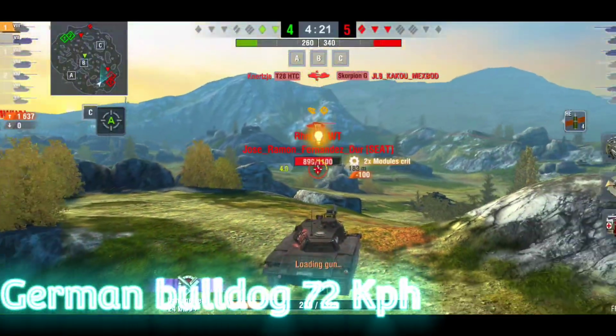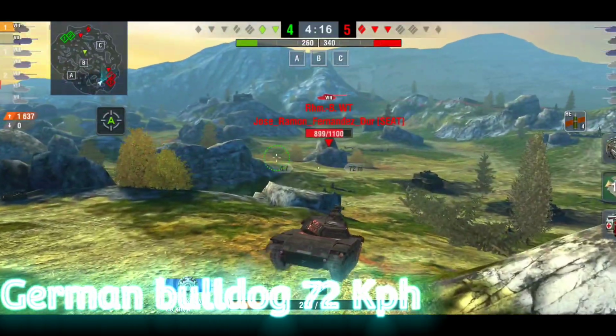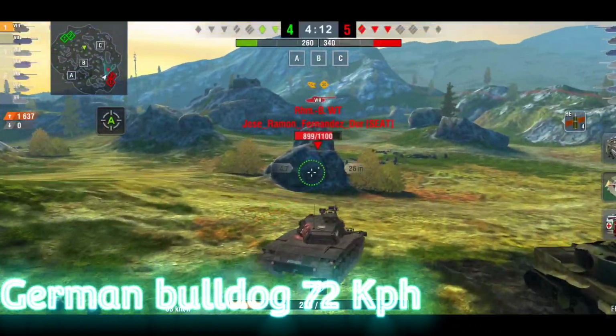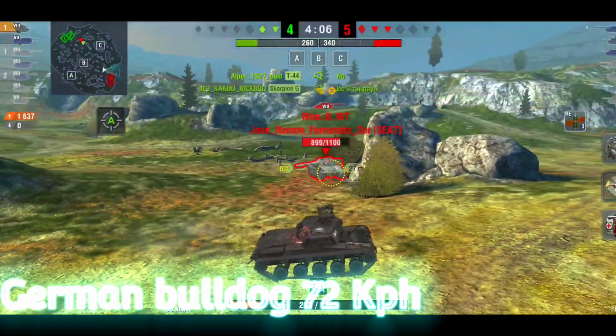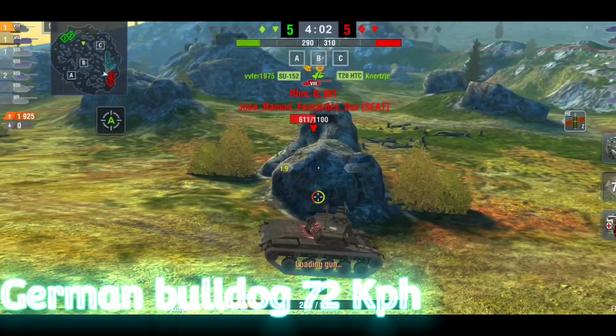I love the HE on this thing, unless you fail like that on the Borzik. But it's a very enjoyable tank to play with the speed. Obviously, it is a light tank, has the light tank camouflage as well, and along with that, with the HE, it really is an enjoyable tank to play. So if this tank does come up for sale, then I would honestly think about it.